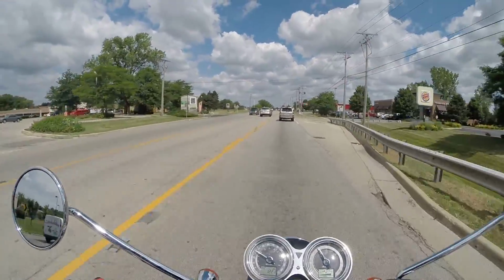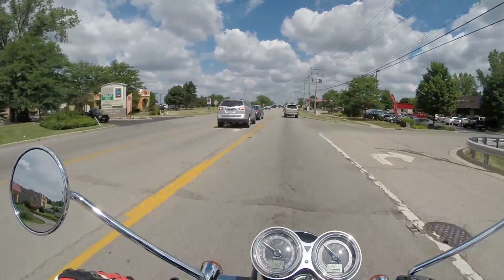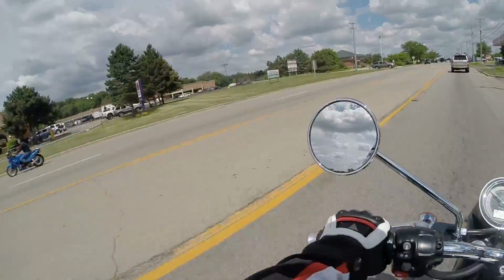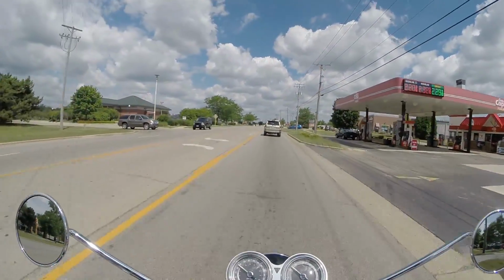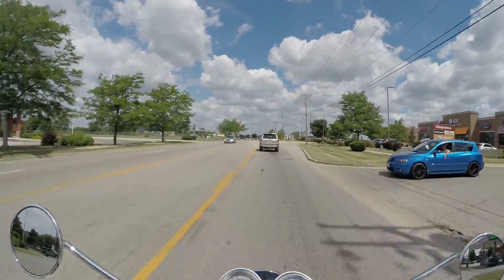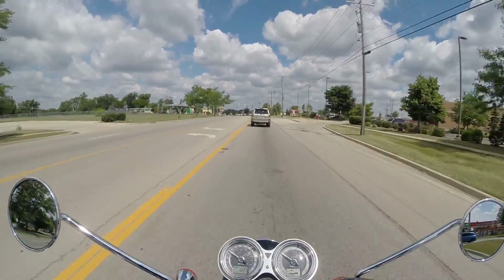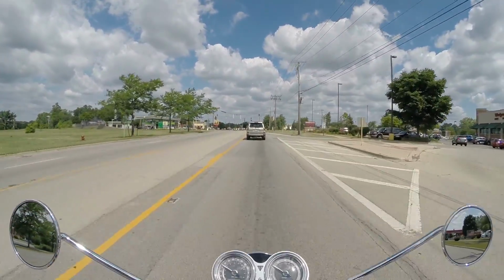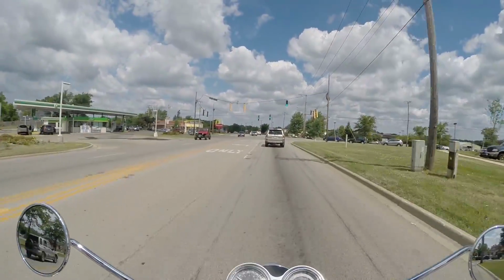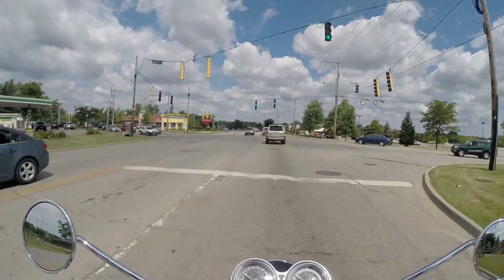The gear shift is not as smooth. Well, okay, let me take that back. It feels a little bit more clunky than the Street Triple, but obviously they're two different bikes and not the same motorcycle. I believe Triumph calls this their classic. They call them classics. They're not called cruisers. They're called Triumph Classics.